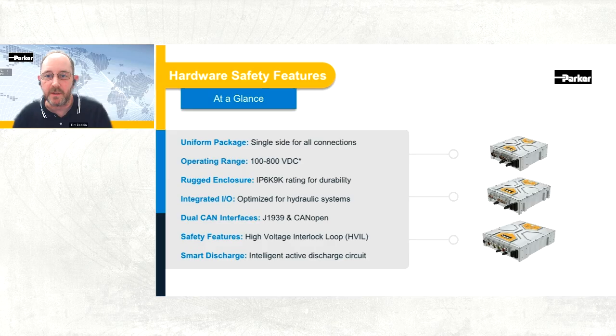I mentioned before the intelligent active discharge system. So just a recap on that one. The GVI itself has its own power supply on board, so that if all the power were to fail, it uses the stored energy in the system to keep its processor alive, so that it can make those smart decisions about when to attempt to do an active discharge and keep everything safe.